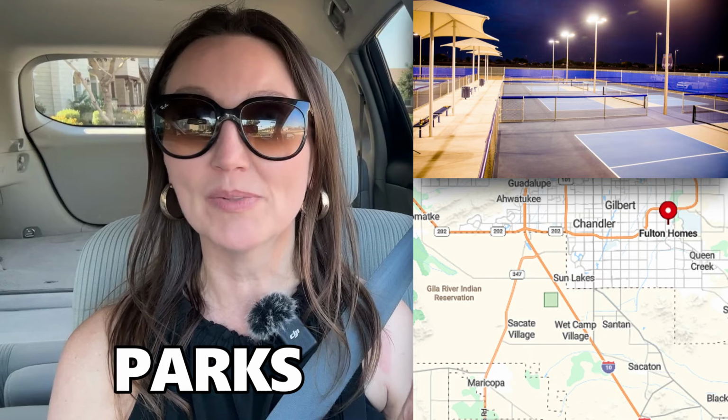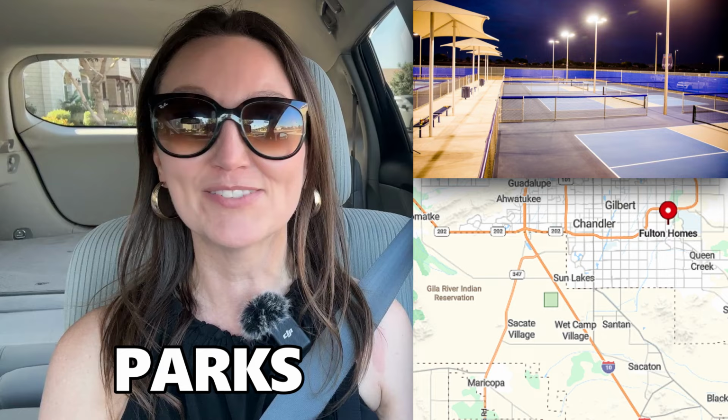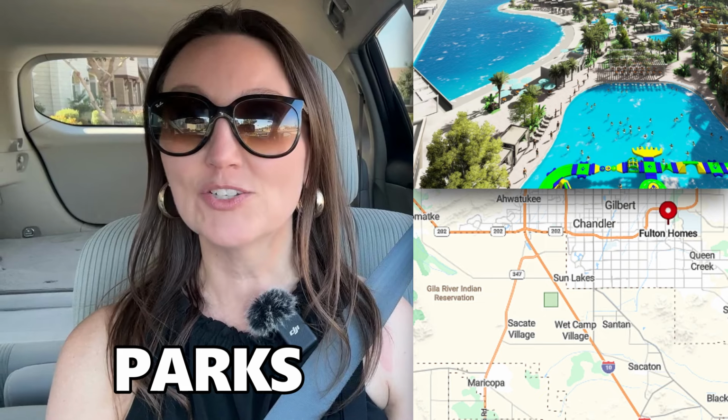In addition, parks. One of the newer parks in the area is called Gilbert Regional, and this is a huge park. It has great playgrounds. It has, I think, 24 pickleball courts. If you are a pickleball player, so am I. I can point you in the right direction. I know all about it here in the East Valley especially. And they are going to be building a massive, massive water park there with the twisty slides, you know, zero entry, a wave pool, all of it. So Gilbert Regional Park is going to be another place that, especially if you have kids, you're going to want to go and check out.